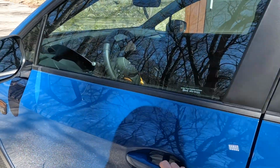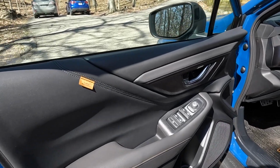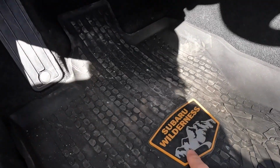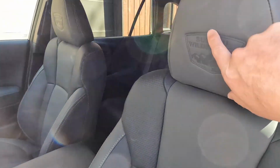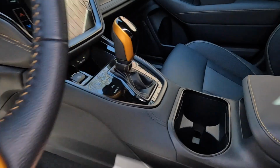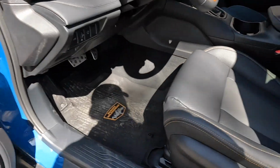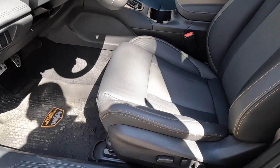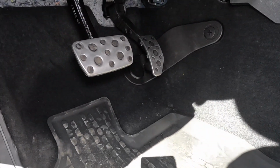As you look up front, you'll get more visual cues that this is in fact a Subaru Wilderness. One of the less subtle ones is the fact that it says Subaru Wilderness right there. It also says it down here on the also rubberized floor mats. It is embossed into the headrest right here. You also have this copper metal right here, and more of this copper stitching in here and on the seats down here. Lots of cues that this is in fact an Outback Wilderness.